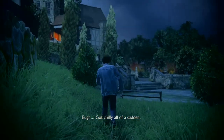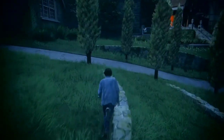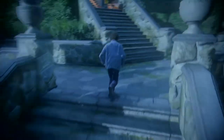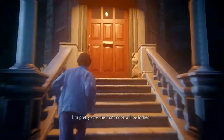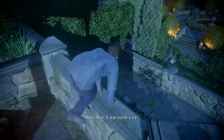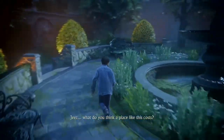Got chilly all of a sudden. You want your jacket back? No. Just gotta keep moving. It was worth a try. Jeez. What do you think a place like this costs?